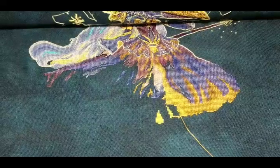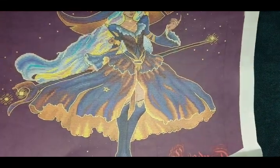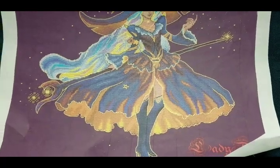It's not a lot to do, like just the back stitching, no French knots like before.